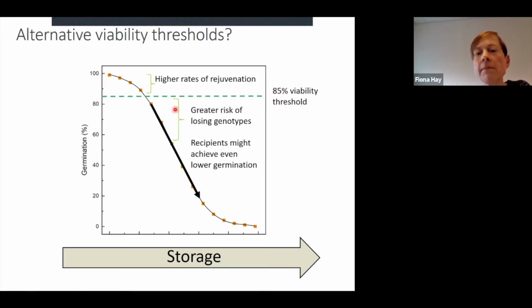If we had it any lower, then because they would be on this faster declining part of the survival curve, we'd be at much greater risk of losing genotypes or even accessions. And the other thing to bear in mind here is that the recipients, the people who request material from the gene bank, might not even be able to get the same germination as the gene bank can. And this might be because of phytosanitary treatments when they request material, or it might just be that they're not germinating the seeds under such good conditions as the gene bank uses.